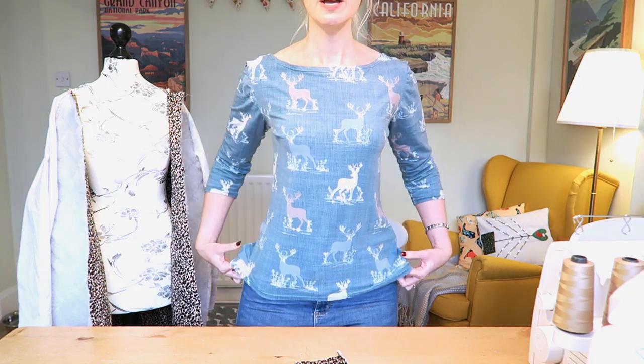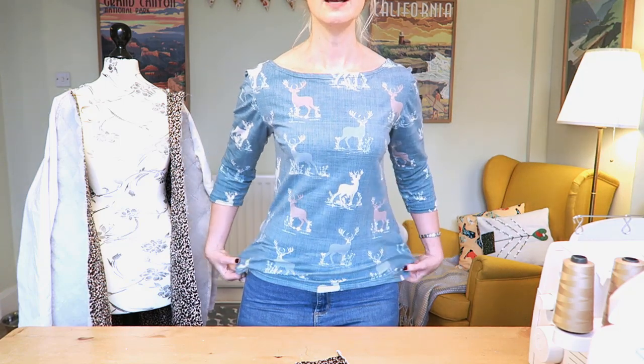I've actually sized between a number of different sizes on this project. I started out with a size 10 here at the top, then I've worked down to a 12 around about this central area. You can see it's got a little bit of room in it, but I did want it to be nice and comfortable. And then I've gone down to a 14 around the hip. Again, I've got plenty of room in there, but it just means that it's nice and comfortable to wear.